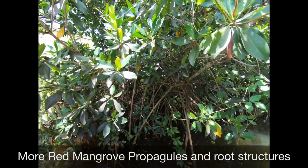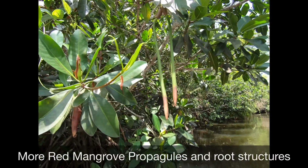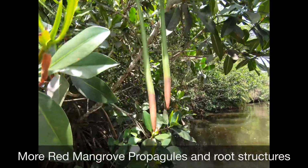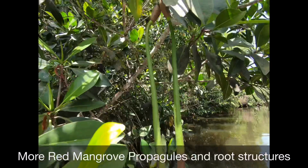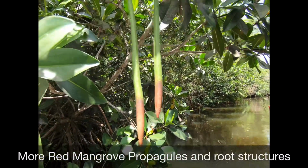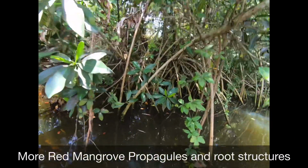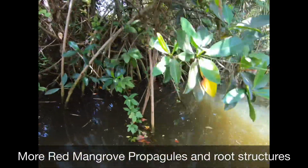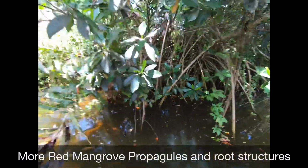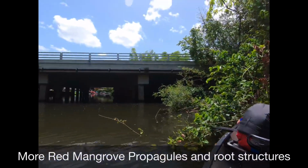All right, as we're stopped here, just one thing I want to point out real quick. I've got some red mangrove propagules hanging from the red mangrove. So again, you can see these propagules, they are still hanging on the tree, and when they're fully developed, they will fall off into the water. Other evidence that this is a red mangrove, right? We can see the prop roots in the background, and we do see some of these younger drop roots falling down into the trees.